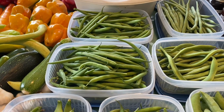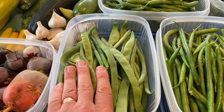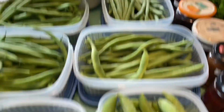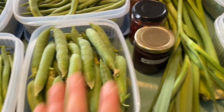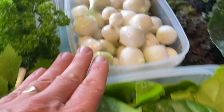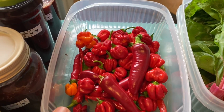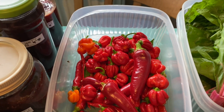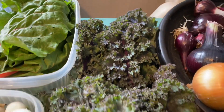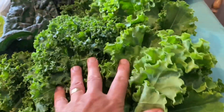And we've got the beans, nice mix of French beans, French bean runner bean crosses and runner beans. We've got some peas, almonds, celery, leeks, New Zealand spinach, pickling onions, a wide range of chili peppers, parsley, chard, all the different brassicas that we grow, mostly kales this week.